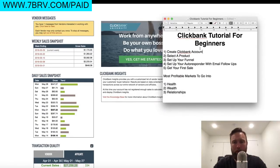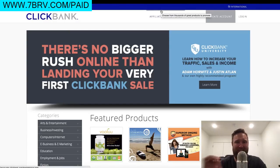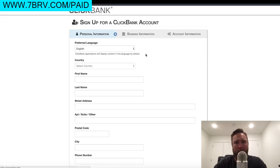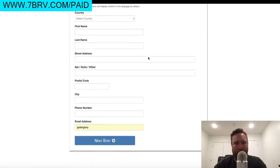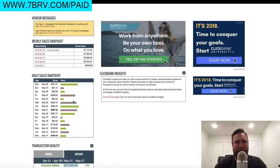The first thing we're going to need to do is create a Clickbank account. So you're going to jump over to clickbank.com. This isn't going to cost you a dime whatsoever. You're going to click on create account once you're at clickbank.com, and you're just going to fill out these minor details right here. Follow the step-by-step instructions. And by the way, I think it's been 20 years now that Clickbank has been paying on time like clockwork every single week. I've actually set up direct deposit to have my checks delivered straight into my bank account on a weekly basis.